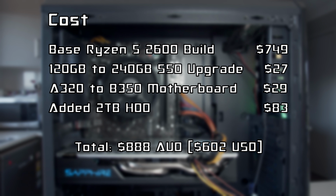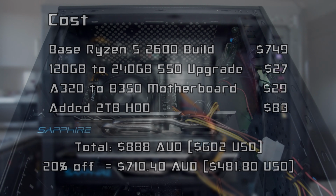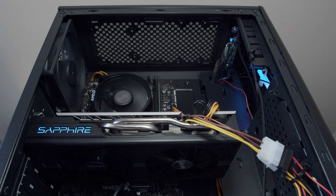But that's not the final cost, as after using the save 20% code, the whole thing only turned out to be $710.40, which is cheaper than buying the parts and assembling it yourself. On top of that, the system gets assembled for you, tested, and express shipped to your door for free with a 1-year warranty. How do they manage to do that at such a low price?